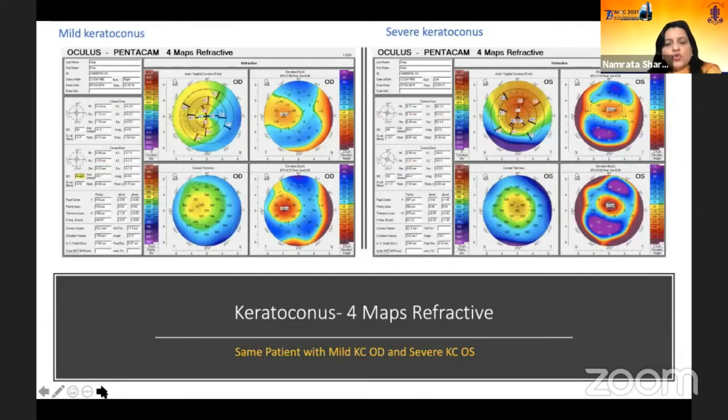Now, just showing two cases of keratoconus. This is mild and this is severe. Same patient, but mild keratoconus and severe keratoconus in one eye and the other eye.